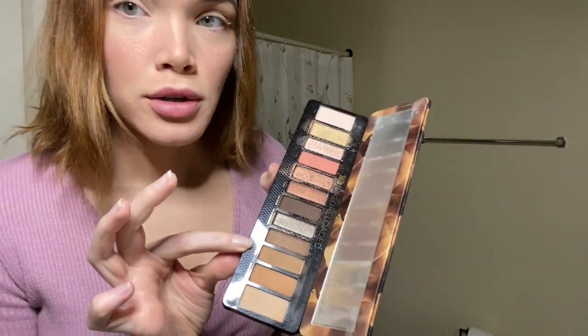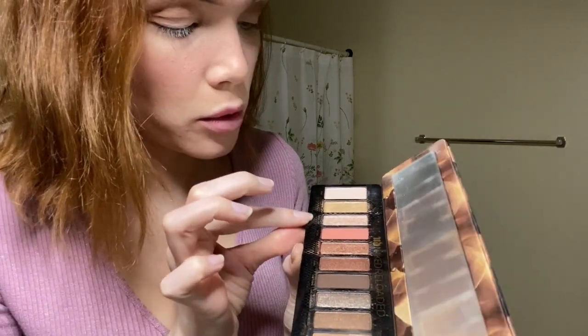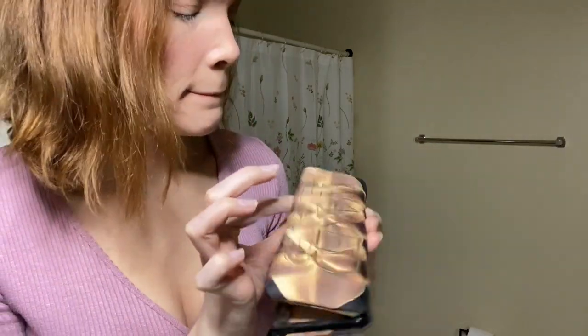I'm getting more of a neutral look, right? I'm using this color and this color. So should I use this gold or should I use this? It's Barely Baked or Angel Fire with my pink outfit. I think I'm gonna go with the gold.